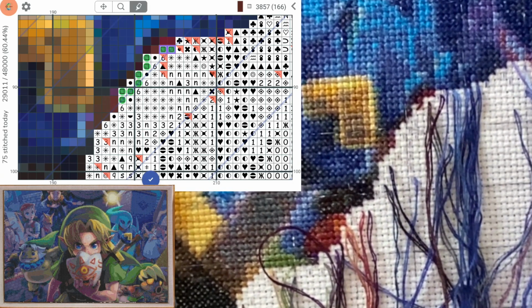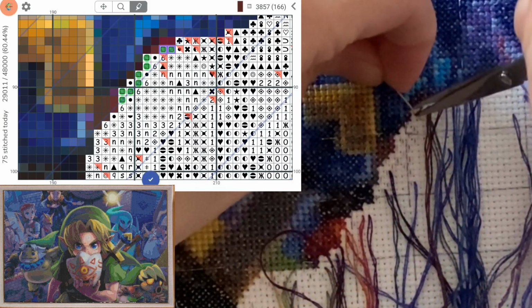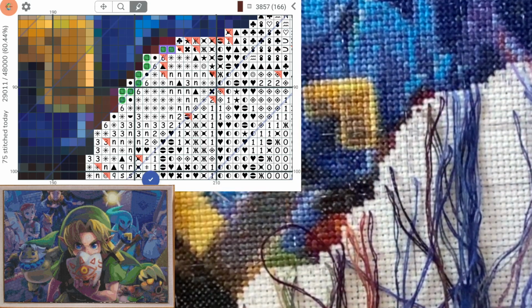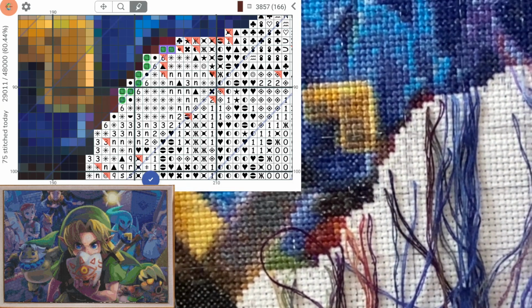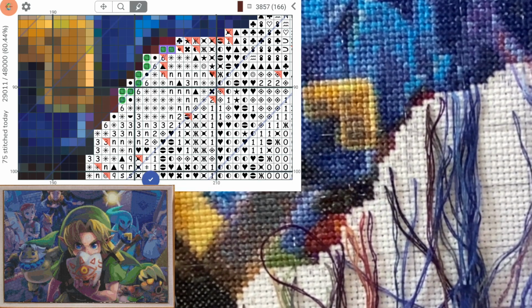If I keep yanking on threads back there, I'm afraid I'm gonna pull the wrong one and mess things up. So I will cut this and restart.